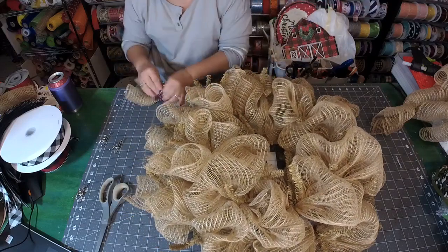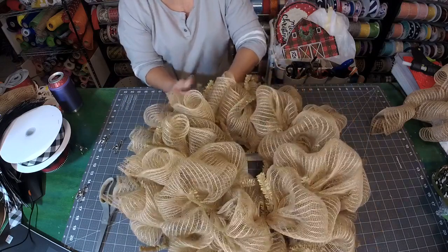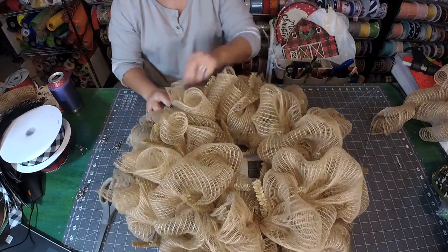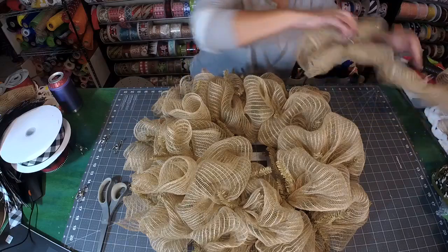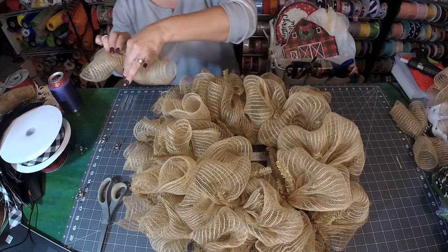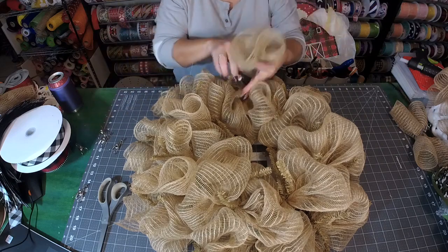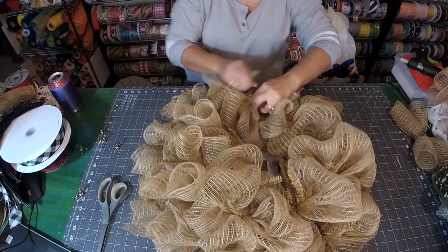Yep, this is a work form, so the ties already come on it. You can just decorate away. Twenty inches is what these are cut at.